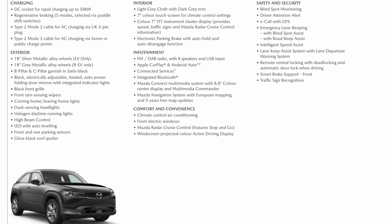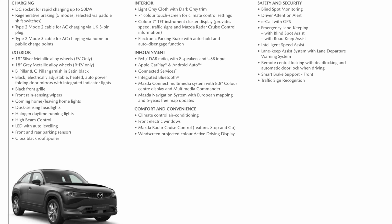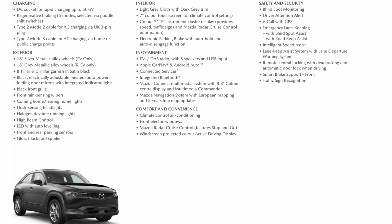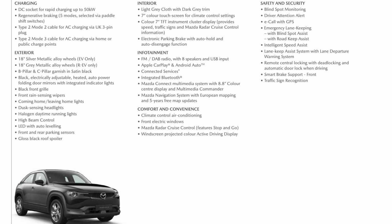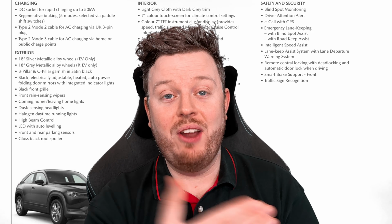You get 5 years worth of free map updates, satellite navigation as well, an 8.8-inch center display with a multimedia commander. You get climate control, air conditioning, front electric windows. You get the radar cruise, as I said before. You get a windscreen projected head-up display. You get blind spot monitoring. You get e-call, driver attention alert, intelligent speed limit assist, remote central locking, smart brake support, and traffic sign recognition as well. That is the base model for the vehicle, but it only gets better from there.